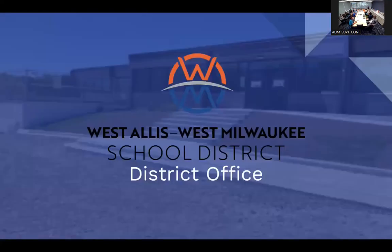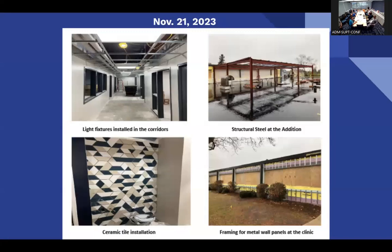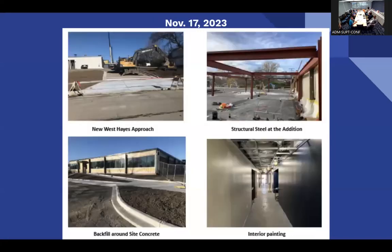You want to stay up there? Yeah, I'd be happy to. We'll have pictures, snapshots in time, every couple of weeks or so. I thought maybe Luke could talk a little bit about the development of the building before you take a tour. So upper left, we shifted the West Hayes entrance, if you recall.